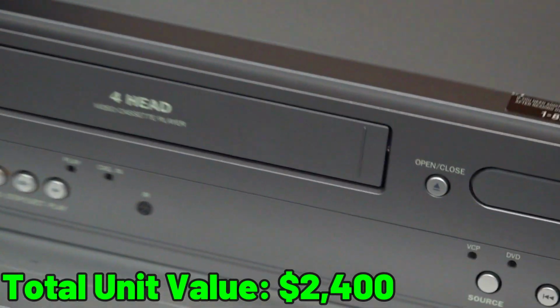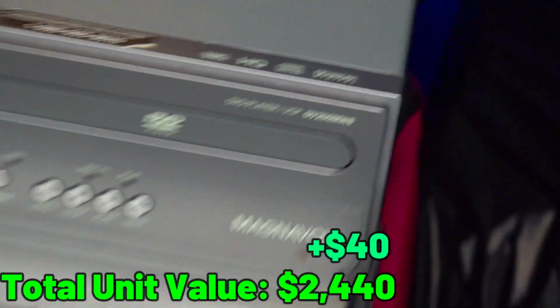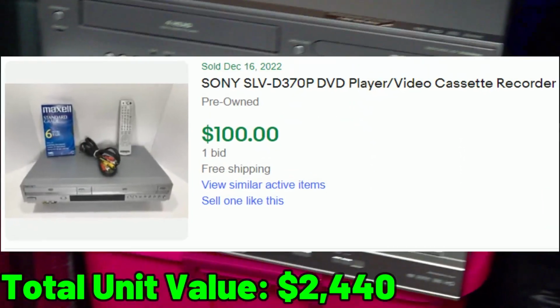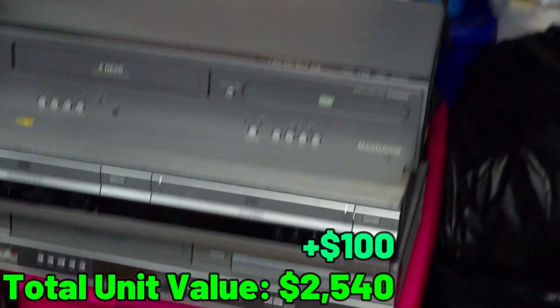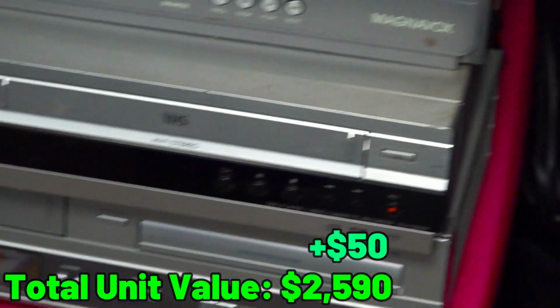VHS and DVD combo. This one's a VHS DVD combo. Is the bottom one too? I can't tell. Can you tell? Is that a DVD player? Yeah, VHS DVD. And the bottom one. So all of them. I bet you that's probably $150 at least just in those three guys right there.